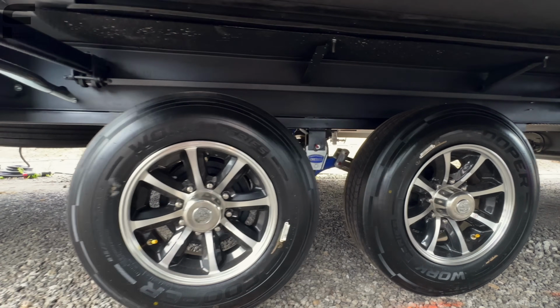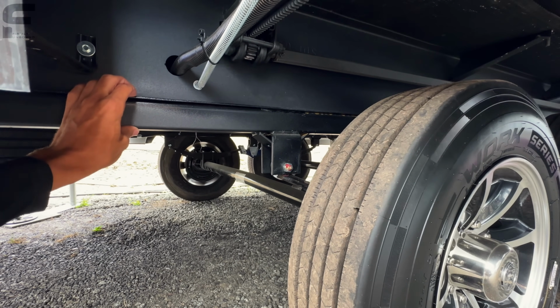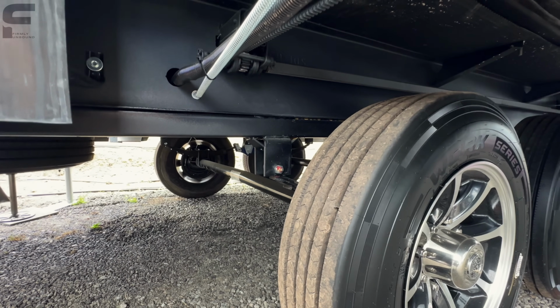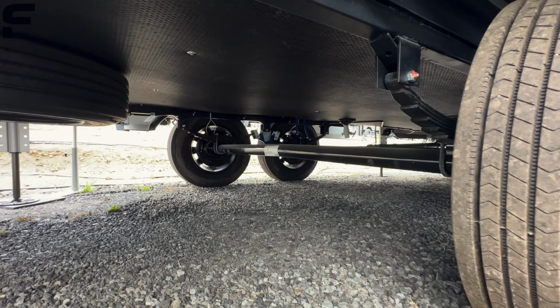And then down underneath here, you can even see they're doing like this 2-inch beam right here that's welded to the frame. That's going to give you more support for towing and things like that over the long haul of owning your RV. So that's something that's nice to see there as well. And then underneath here, you can see your axles. You have a fully enclosed underbelly.